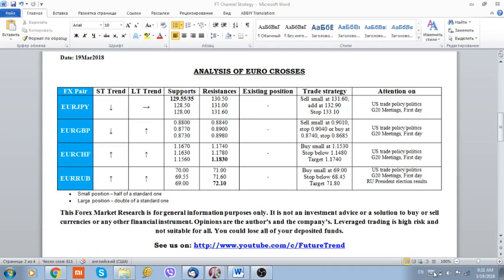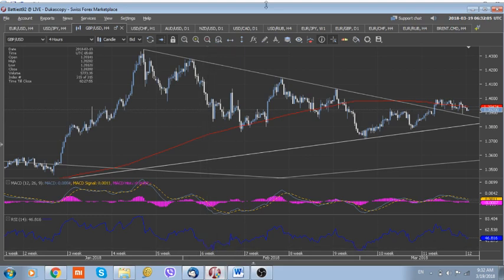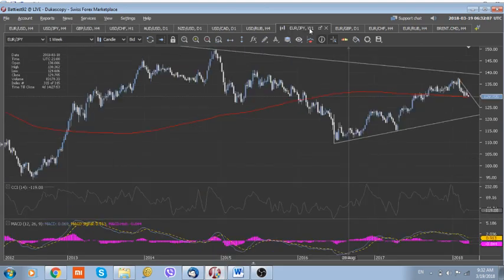As regards the euro crosses, here the situation is next. We don't have any kind of positions, but we still pursue the strategy of selling any kind of rebounds in the euro yen. Let's see the euro yen graph. The euro yen, the weekly chart.